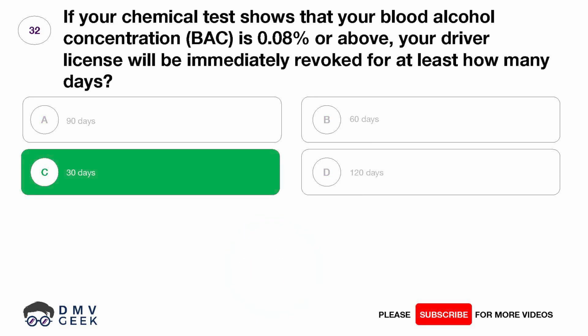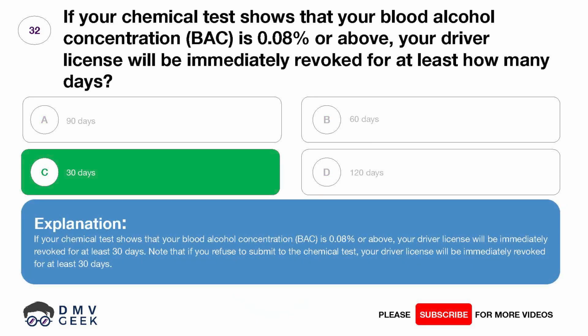The answer is C. If your chemical test shows that your blood alcohol concentration, BAC, is 0.08% or above, your driver's license will be immediately revoked for at least 30 days. Note that if you refuse to submit to the chemical test, your driver's license will be immediately revoked for at least 30 days.